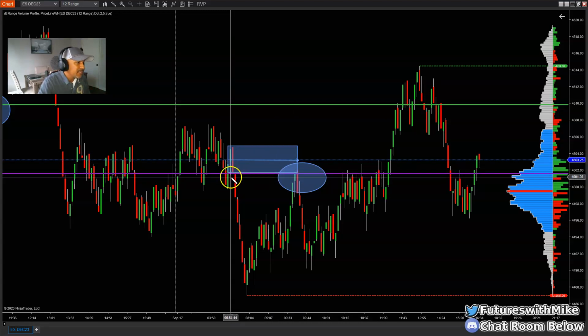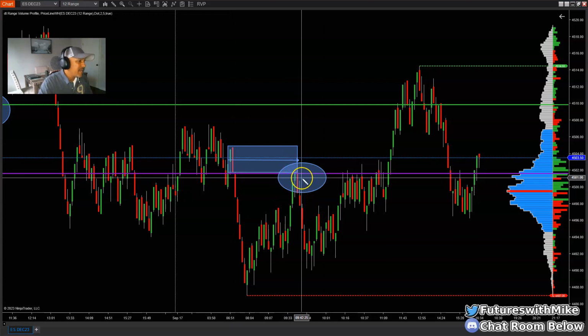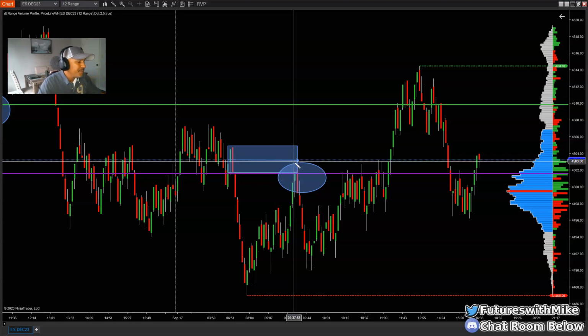This was a supply zone. Price taps into it, and then you kind of wait for the break, all right? And then price starts to pull back, and then maybe taps into the halfway point of that supply zone. You're going to get out of the trade, right? Because if you got a stop there, it's going to take you out, okay? So, that happens from time to time.